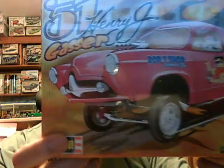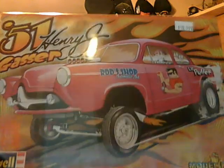Okay, next on the agenda. I got this model, and then I happened to catch Andy from the Rocket Silo's video, and he built this car, and he was talking about the annoyance that this car was when he built it. So it's really scary now, because I have the utmost respect for Andy at the Rocket Silo, and boy, if he has trouble, I can only imagine what this model's going to do to me. But it is a classic. Again, I'm a Gasser fan, and it is the 1951 Henry J Gasser.